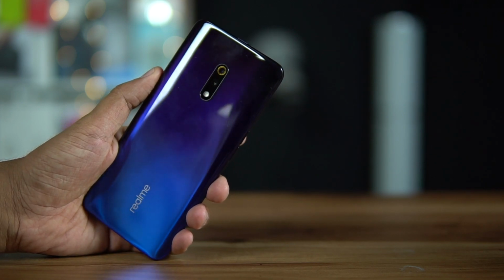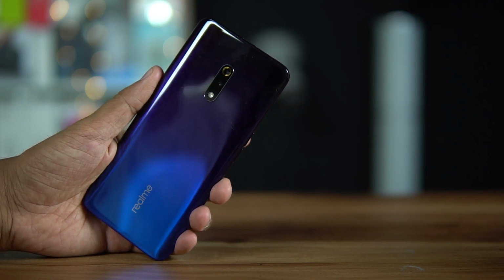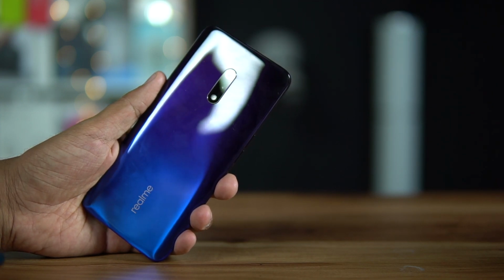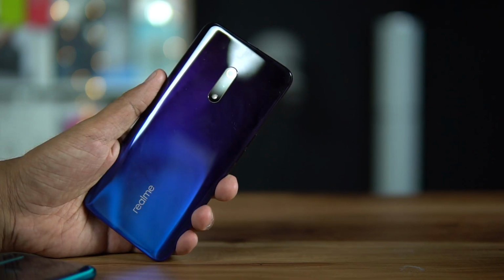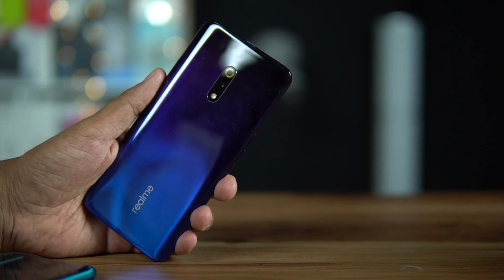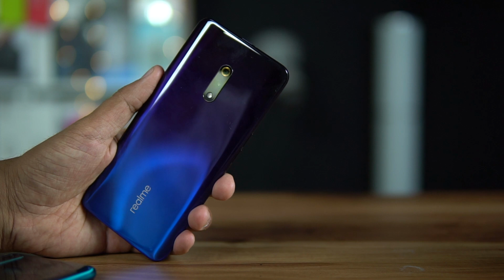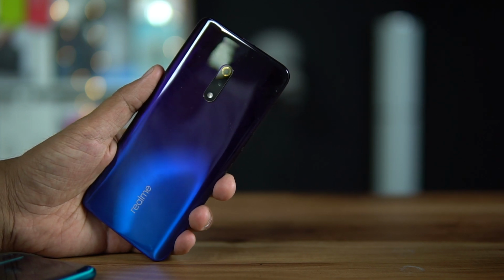Now moving on to one of those major aspects where these two phones differ, and also one of those very important aspects, it's the cameras. And here you can see that the Realme X has an IMX586 sensor, that's a 48 megapixel f/1.7 aperture lens sensor camera, and there's a 5 megapixel depth sensor as well.